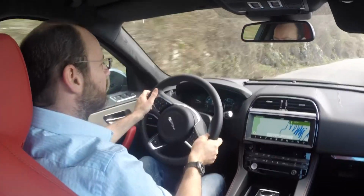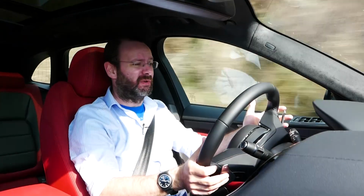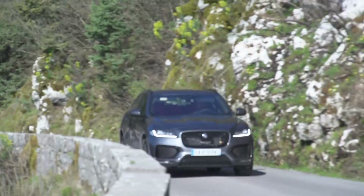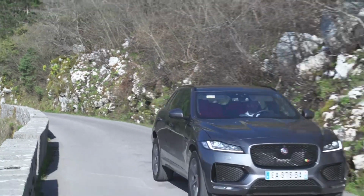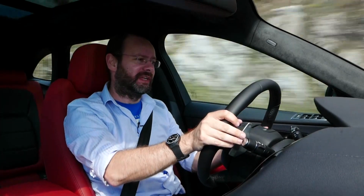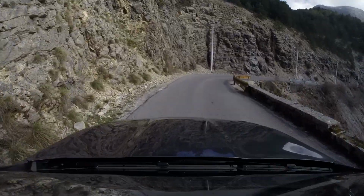But it is not as if this car hangs around. I mean, from 0 to 60, the claim is 5.1 seconds, and it's electronically limited to 155. I don't think it'll occur to me that I would want to go much faster than that in a near 2-ton off-roader, but we'll see when the SVR comes out. Range Rover Sport SVR is quite good fun, let's face it.